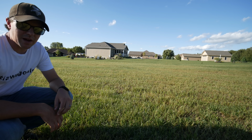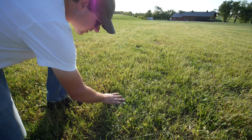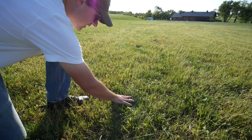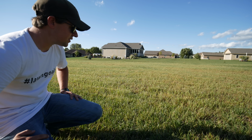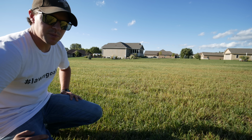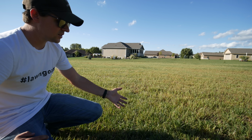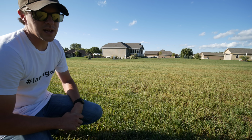So out here it looks probably about as I expected. So we had a lot of washout after we seeded, if you'll remember that part from earlier in the year. So there is some grass left here, but a lot of weeds took over this summer with seeding in the spring. The bad part about that is we don't have a pre-emergent down, so there's a lot of crabgrass in here, a lot of foxtail.